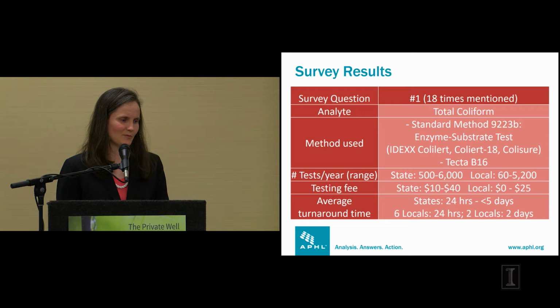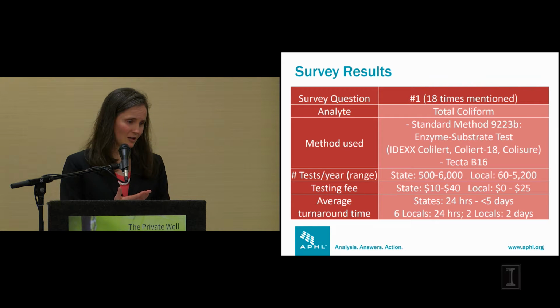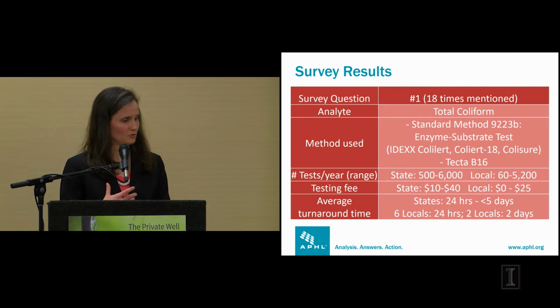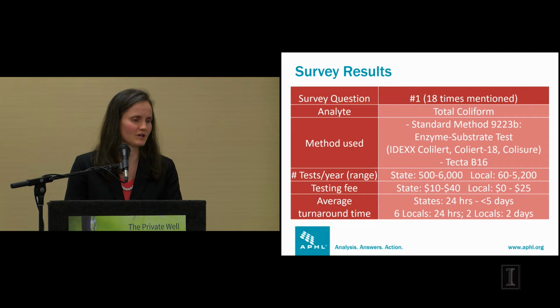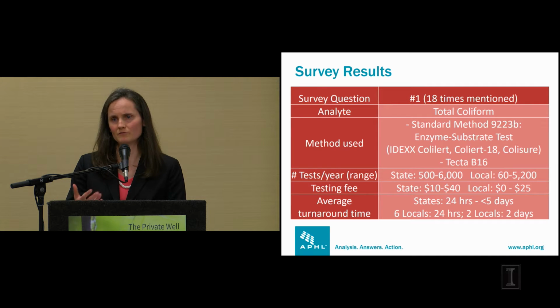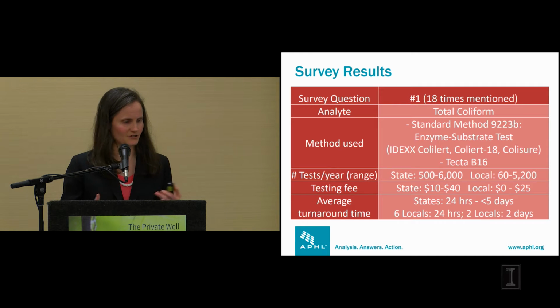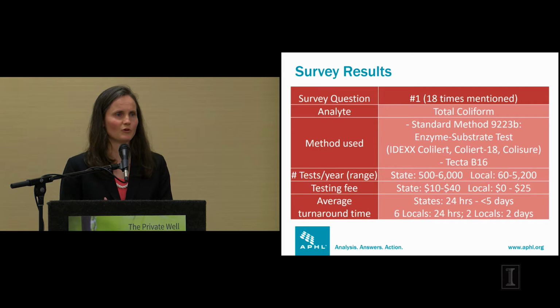The average turnaround time can vary. With total coliform in particular, it's between 24 hours and less than 5 days for the states, or 24 hours and 2 days for the locals. If that's an issue in some program, I would encourage you to reach out to your lab and see if they can do a shorter turnaround time if need be for some particular reason. But that's typically because of logistics or staffing issues, or maybe there are certain samples that are of higher importance than others.